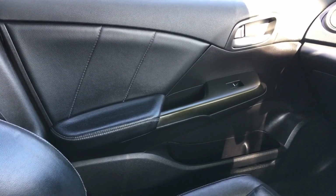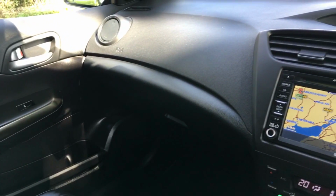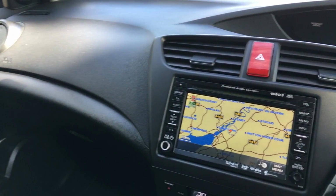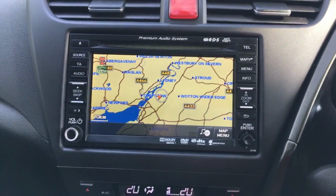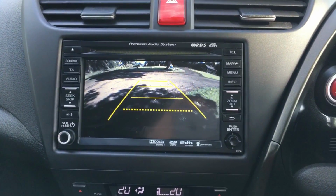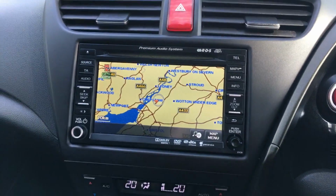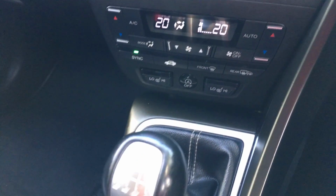So sat inside the car now, engine's running, as has been all the way through the video. Dashboard's in very nice condition. Fabulous dashboards, they really are. And you can see there, sat nav all working exactly as it should. If I pop the car into reverse, you get this lovely parking camera with its grid there as well. Makes parking an absolute doddle. But dual zone climate control, heated seat buttons, all in very nice condition.